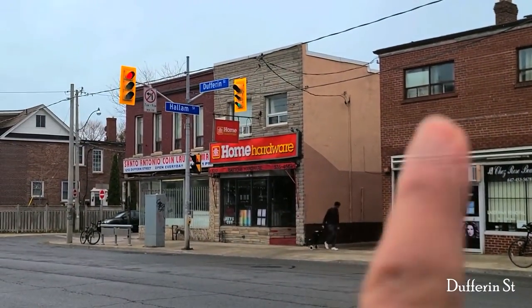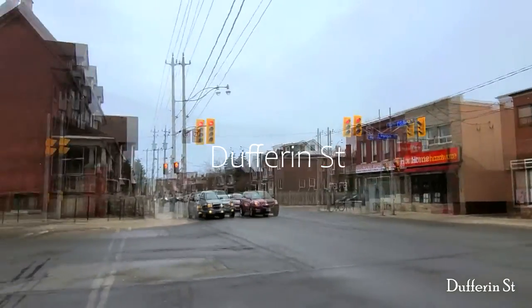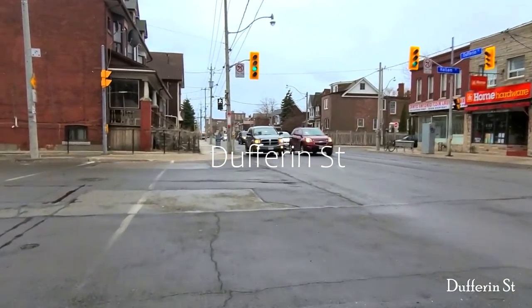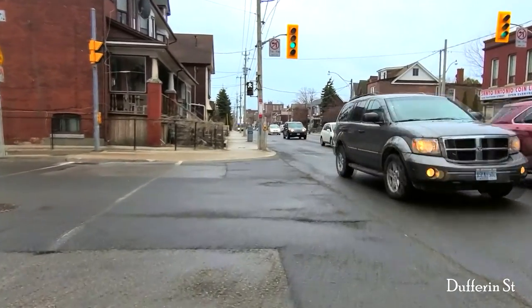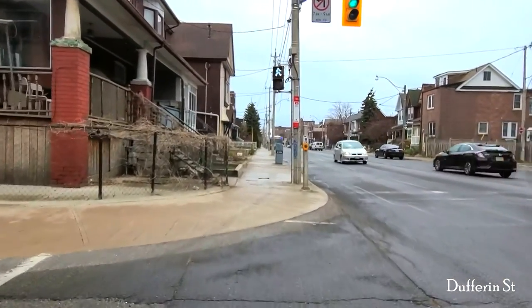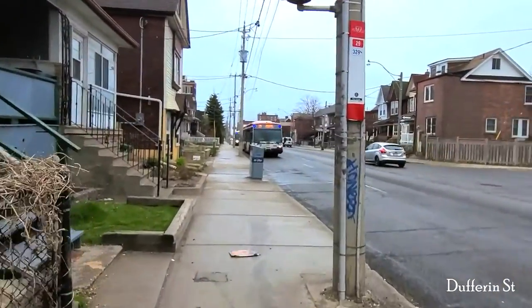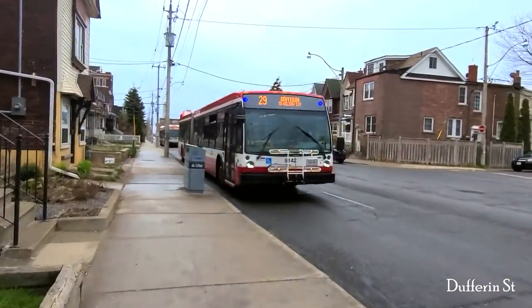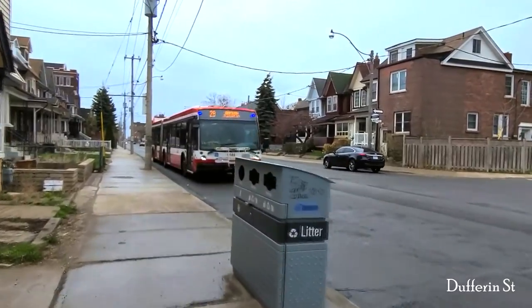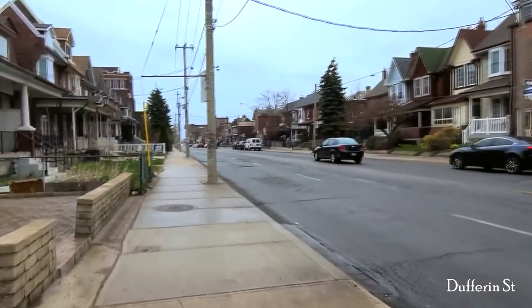Dufferin Street, right there. That's the main Dufferin Street bus, number 29. And another one following it. It looks quite empty.